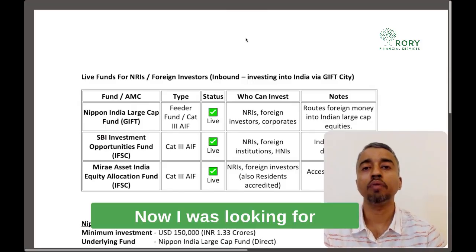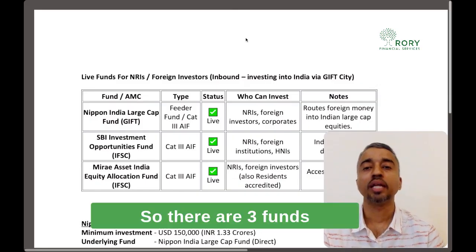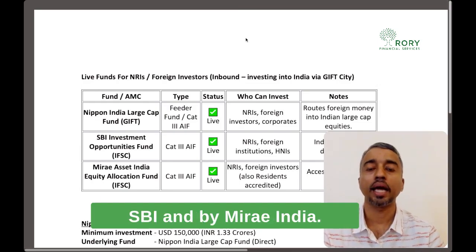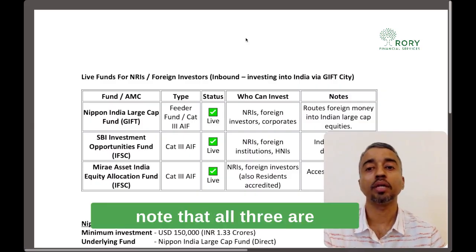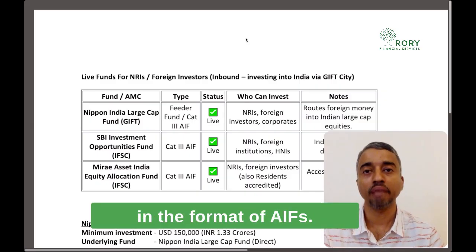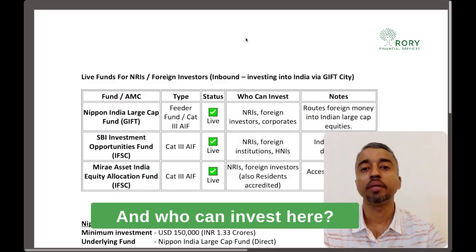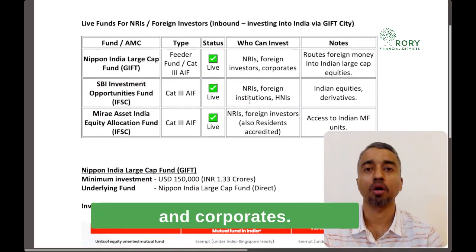Now, I was looking for the list of live funds which are available here. So there are three funds which I found, which are funds run by Nippon India, SBI, and by Mirae India. Now, it's interesting to note that all three are in the format of AIFs, and these are Cat 3 AIFs. And who can invest here? There are NRIs, of course, but also foreign investors and corporates.